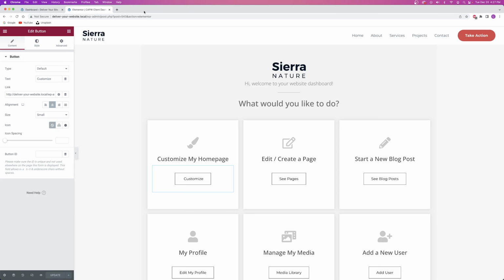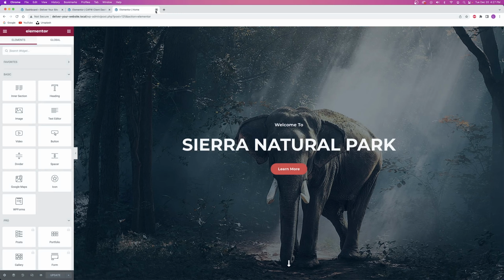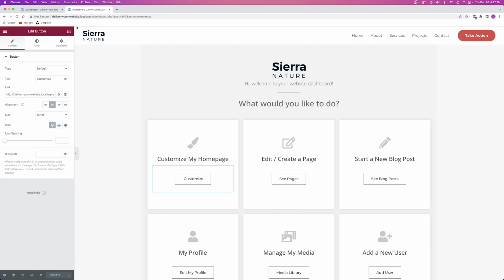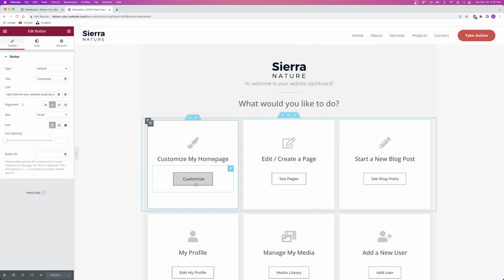So I'm going to close out of this tab right here, and we'll go and preview the changes of this template. And so now whenever your client opens up their WordPress dashboard and clicks on customize, it's instantly going to open up Elementor on their homepage so they can actually customize their homepage. And this is going to be really easy. So instead of having to find out how they go from here, open up their website and click on edit with Elementor, you're making it really simple with one button. So they just click on customize and they're editing and it's ready to go.